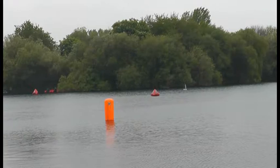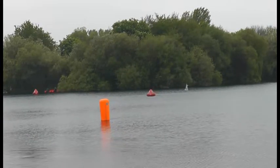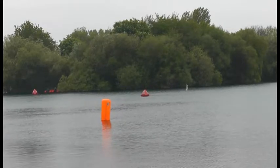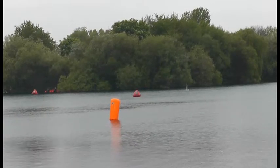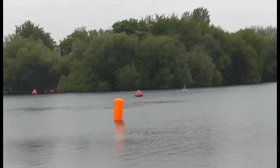16 metres at 53 degrees. Yeah, 16 metres. And again, he's turned conveniently away from the island to catch the wind. Hopefully he'll turn into catching a bit of wind now.